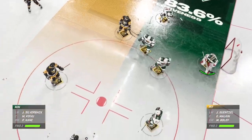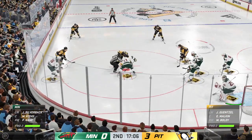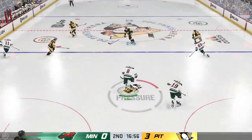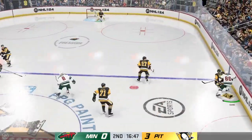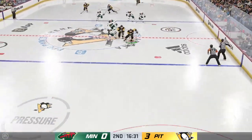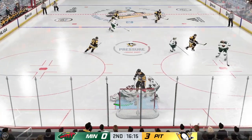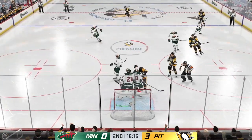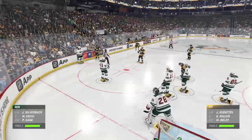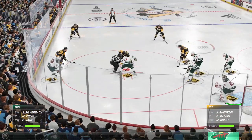Pittsburgh's been all over them here in this second period. Just look at the score, and they have dominated in the shot clock, too. And off the draw, they'll take possession. Minnesota's got the puck in the defensive end. And that's a smart heads-up play, but they've got a two-on-one, driving to the net. Oh, spectacular save to shut down the rush. Lots of time left in this period. Pittsburgh's on easy street right now. They lead it 3-0.